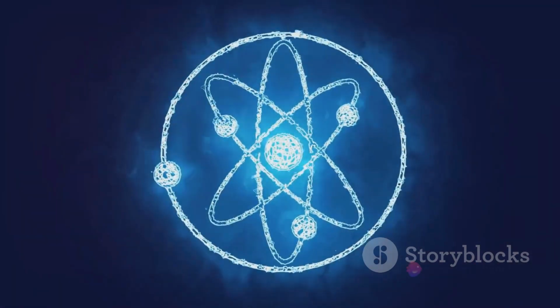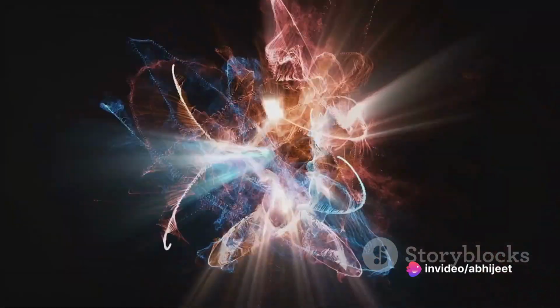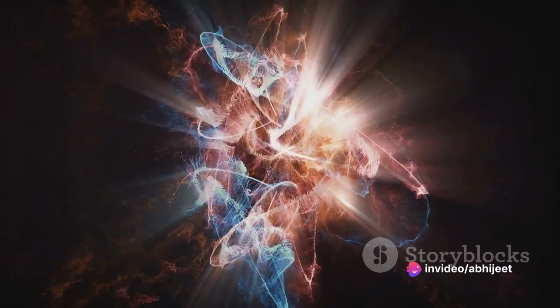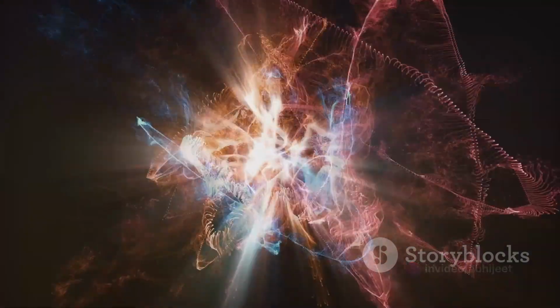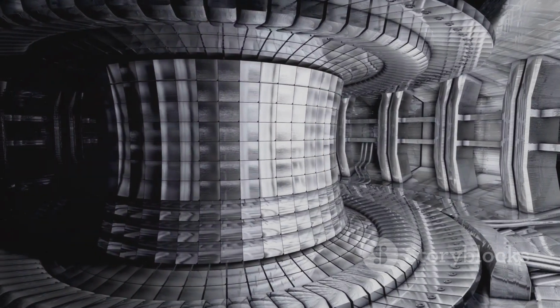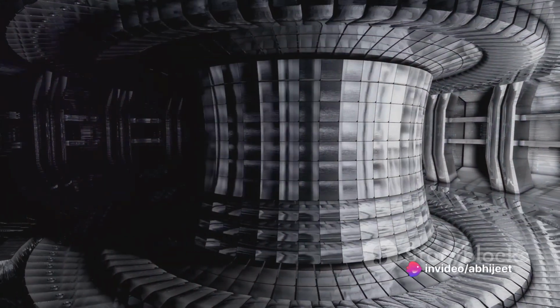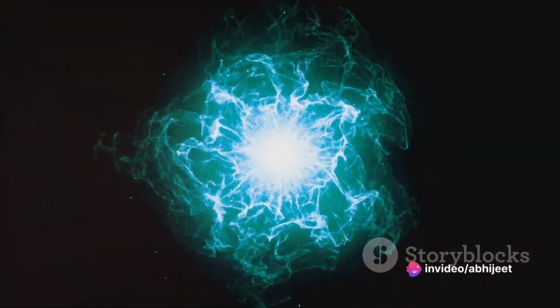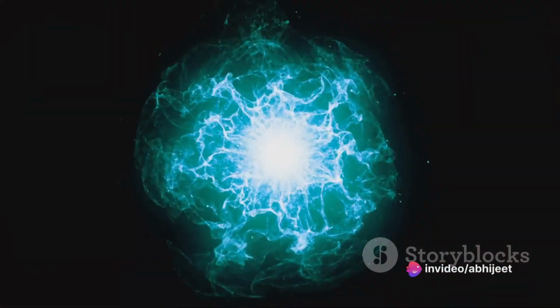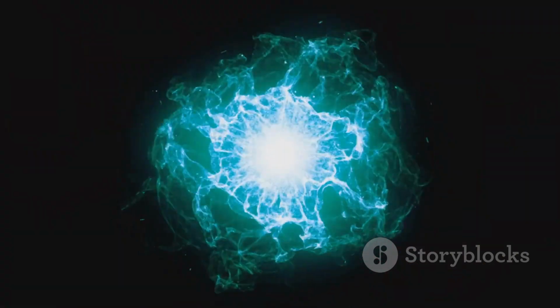On the other hand, nuclear fusion is more like building a sandcastle. You take two smaller grains, or light atomic nuclei, and combine them to form a more massive castle, or a heavier nucleus. And just like the satisfaction you feel when you finish that sandcastle, the universe rewards this fusion process with a burst of energy. But it's not just any energy. It's a colossal amount, millions of times more potent than burning coal or gas.